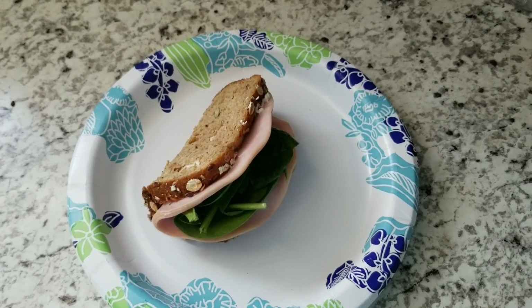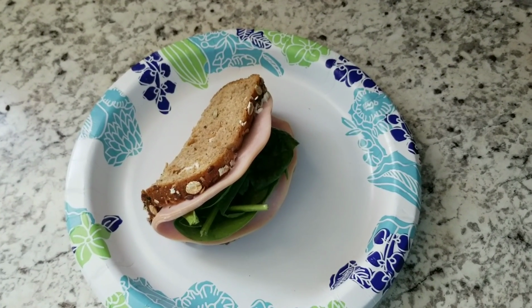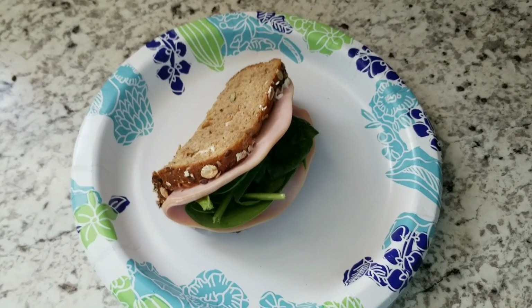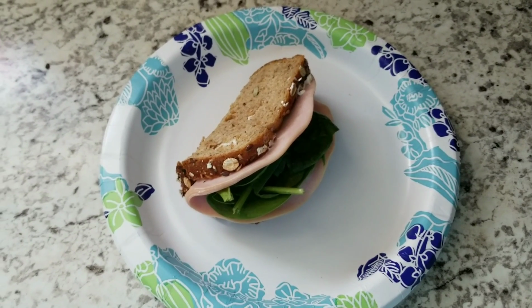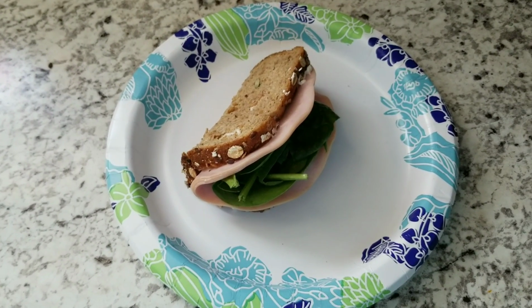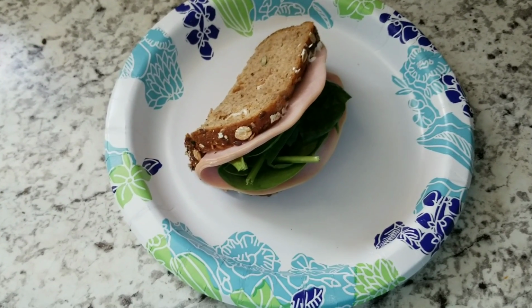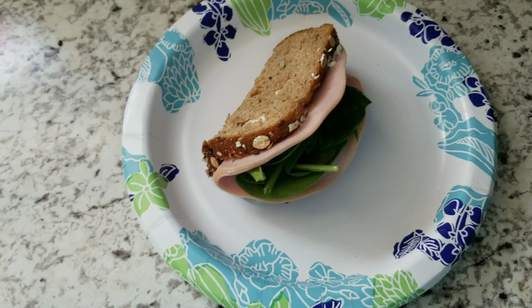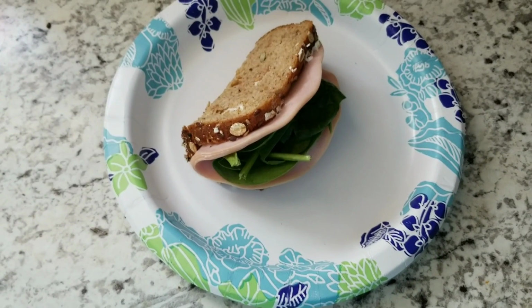This is my morning snack. It is half a sandwich. It is one slice of Dave's Killer 21 Whole Grains and Seeds bread, and some sliced turkey. I just put a little bit of spinach in there, and instead of mayo, I just use one wedge of the Laughing Cow, which is 1 gram of carbs. So total, this is 14 grams of carbs, and I'm okay with that.